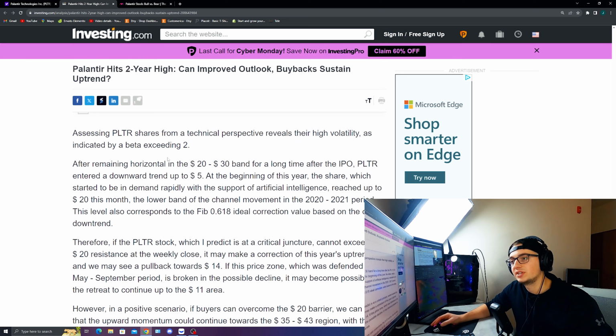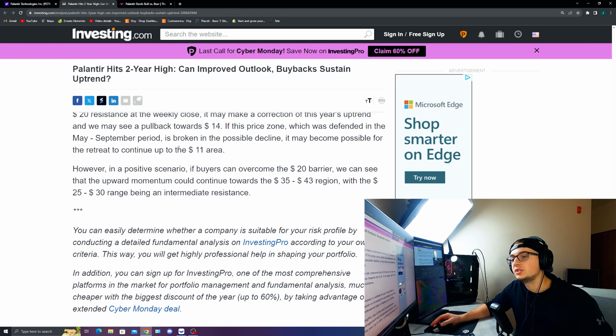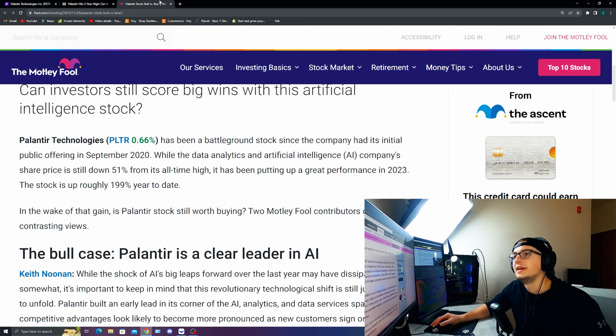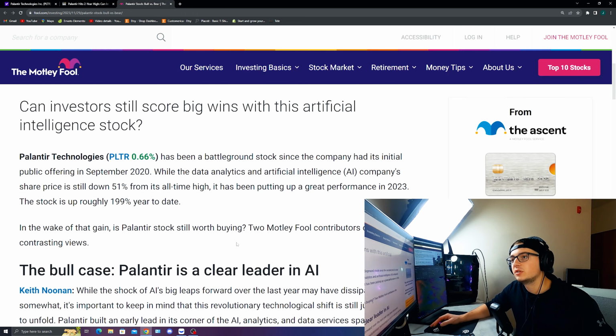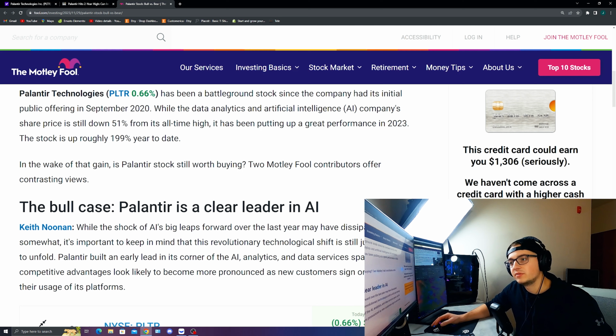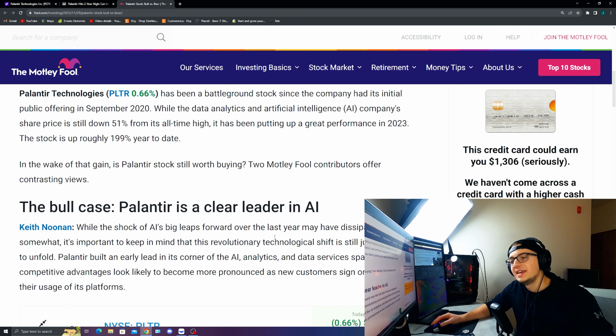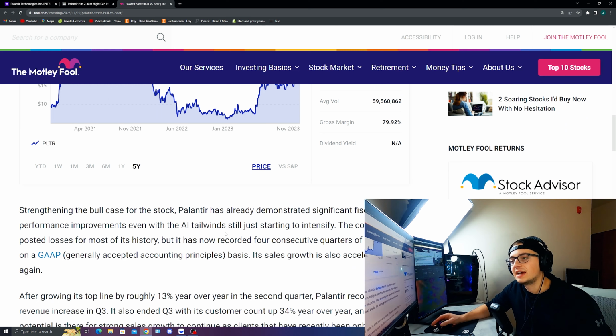if we see a large change within the individual stock itself, or if we are seeing a macroeconomic change in terms of the general stock market. And talking about that leads me to talk about what is the bull case for Palantir and what is the bearish case. Now, the bull case is that Palantir, of course, is, like I just mentioned a few moments ago, a key leader in the AI industry.